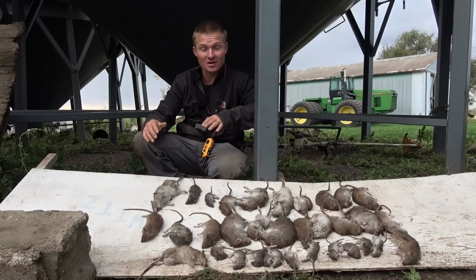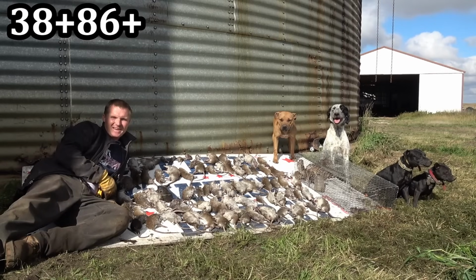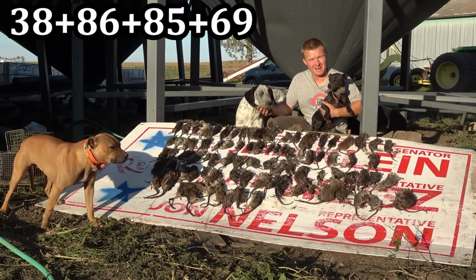We caught a total of 38 rats. We had a total of 86 rats. We got a total of 85 rats. We got a total of 69 rats. We got a total of 98 rats.